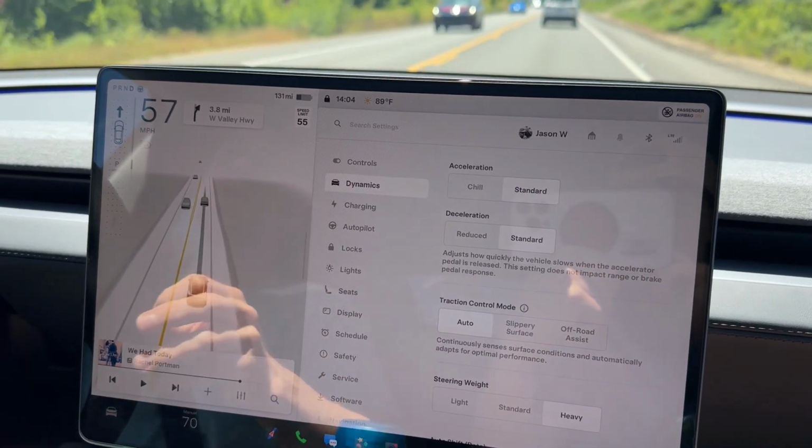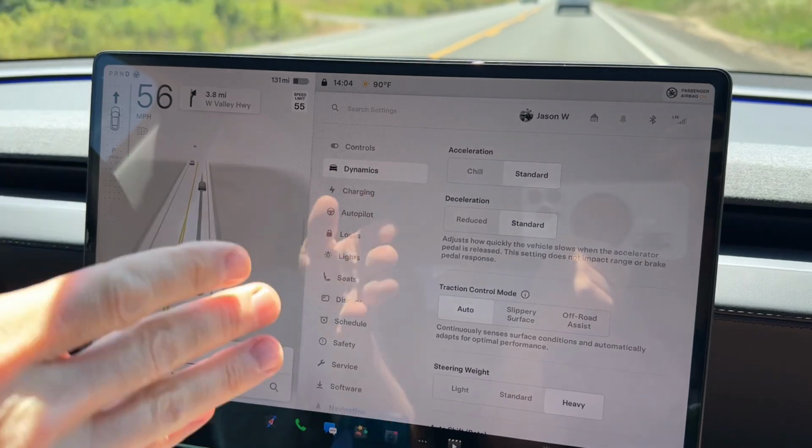And this is June 29th, 2025. I'm running the latest version. And another real cool thing about this is if you go with the dual motor, the all-wheel drive, or the rear wheel drive, I chose the rear wheel drive because I didn't really notice that much of a difference in the driving experience.